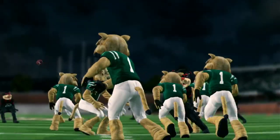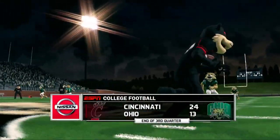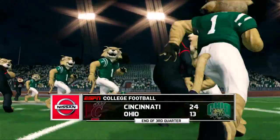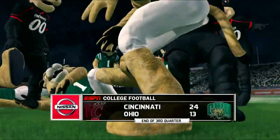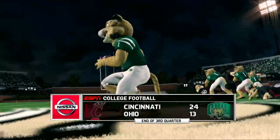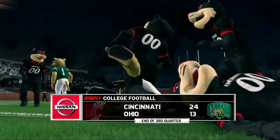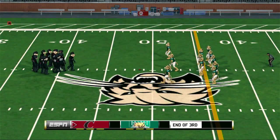And this is still anyone's ball game as we head into the final quarter of play. 24-13, Cincinnati. Back in this very pivotal fourth quarter.